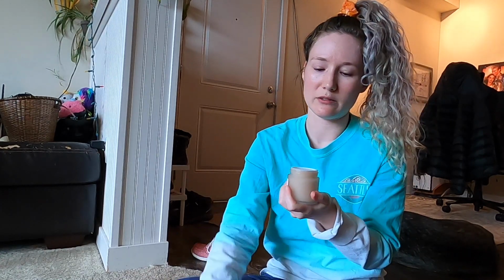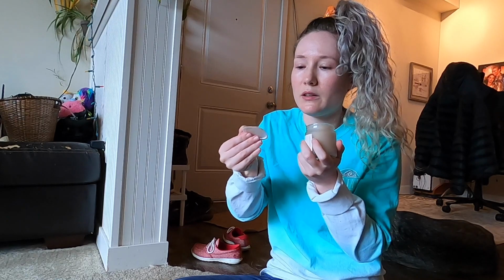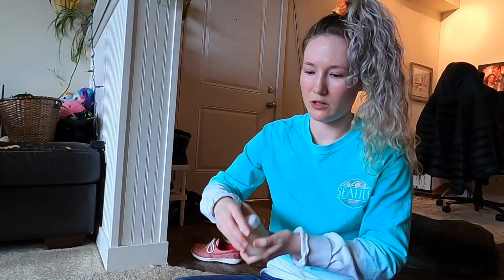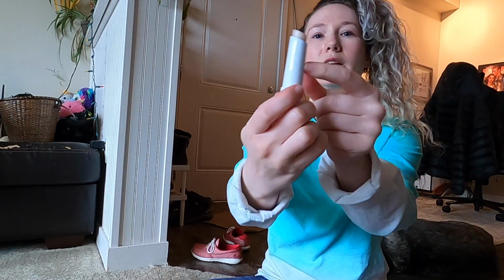I like things that have good smells. I'm all about the smells. Oh, this smells really good. It's a very light smell. It's not overpowering at all. So if you're sensitive to smells, I don't think this one should bother you. It's a very light scent, a little bit sweet. Let's see what the lip balm is like. So the vegan kombucha tea lip balm. That's nice. Look at that.